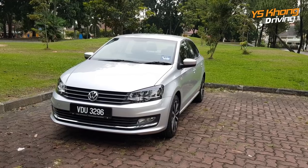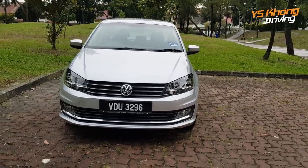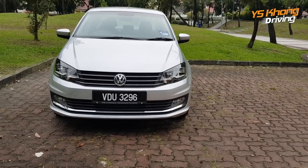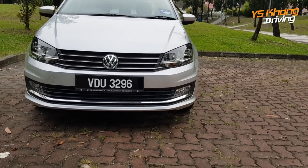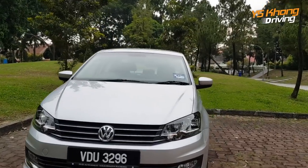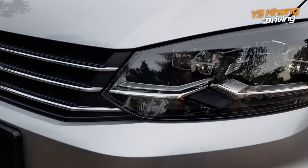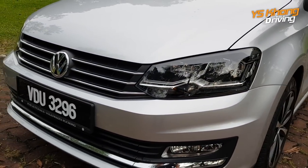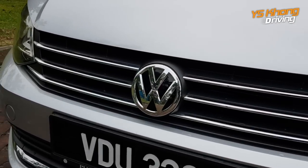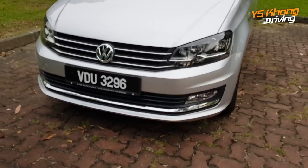Okay, taking a look at the car from the front, it's got a very reasonably wide body, a little bit under 1.8 meters. And I like the lines of the car because it's nice and neat. And you see here, you have LED lights and also LED daytime running lights. So this is very Volkswagen. This is the face of the Volkswagen, and it looks pretty nice to me.